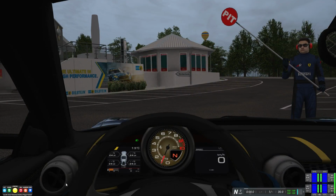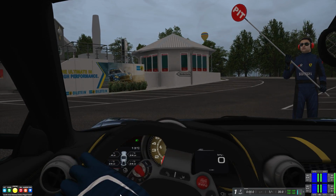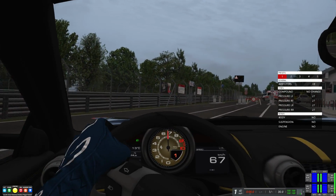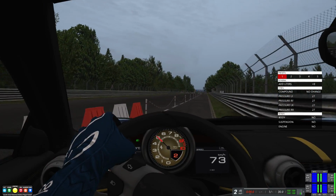Hello YouTube and welcome back to Assetto Corsa, and in this episode we're going to be continuing with the Ferrari pack by taking a look at this. I did say I was going to take a look at a road car after the fantastic F2004, and we're taking a look at this in this episode, the Ferrari 812 Superfast.